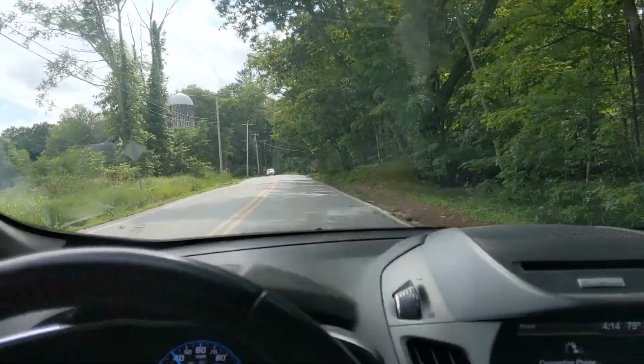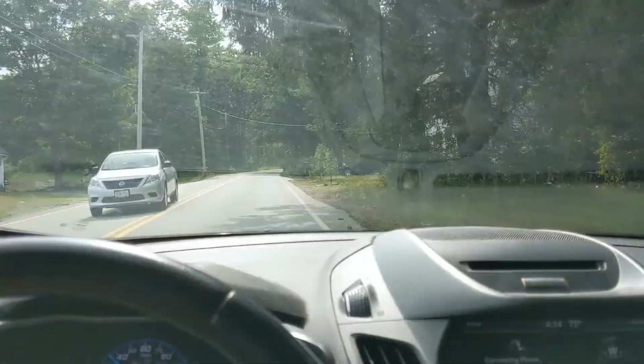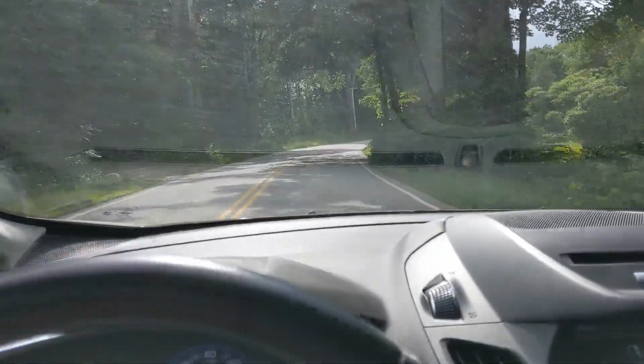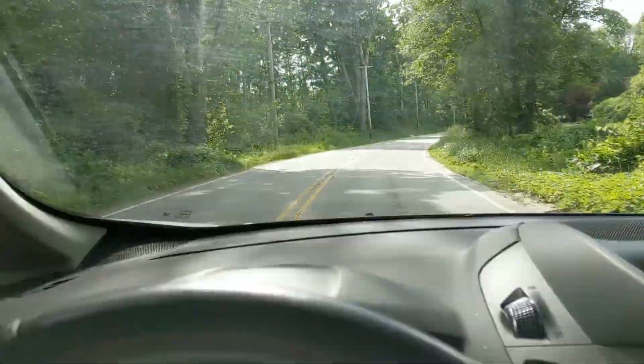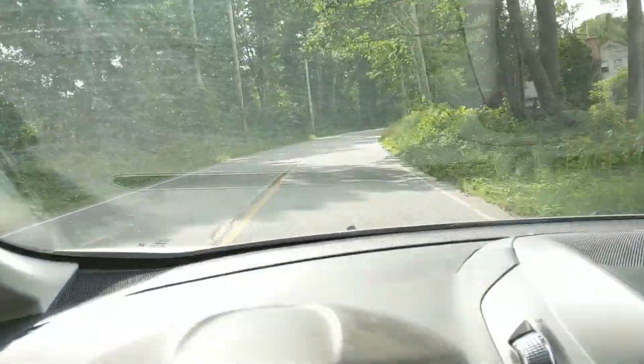Oh, there's a biker. I've got to go way over here. The other car can't wait a second. He's got to squeeze through, get past the biker. Don't want to lose 2 seconds of your commute time.